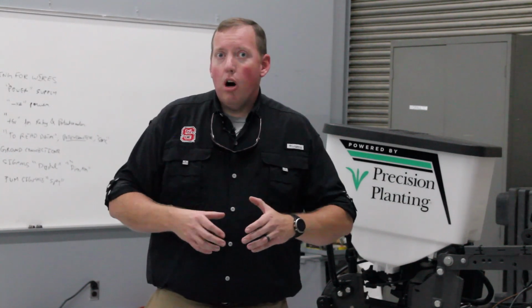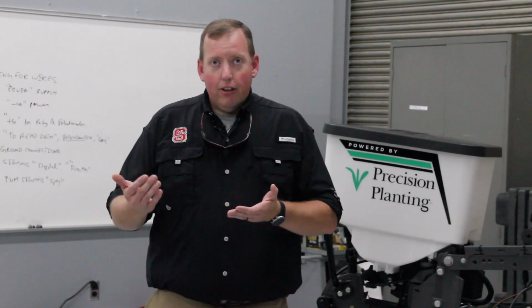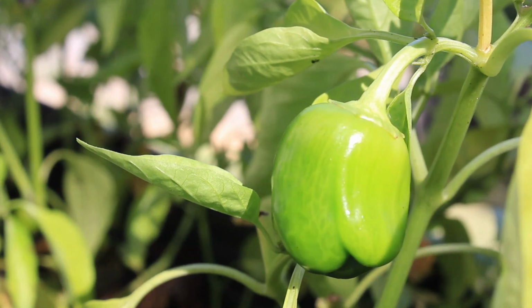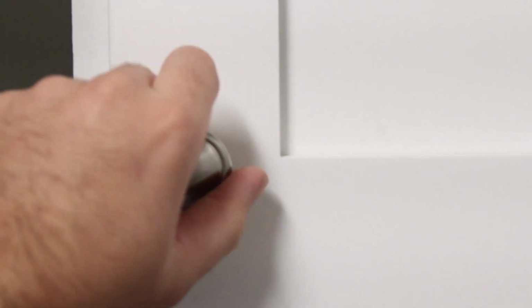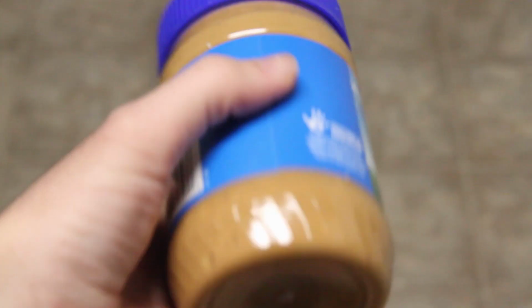But ideally, what we want to do with traceability is to be able to say, this came from a particular farm, maybe even a particular field, or maybe within some kind of subfield area. Now, why does that matter? Well, let's say there's a food safety issue, and we've seen this where the ability to recall a product that may have some issues is very important to our safety.